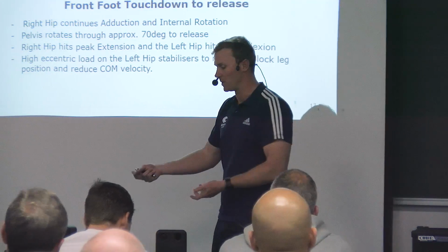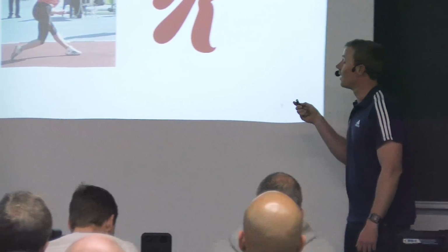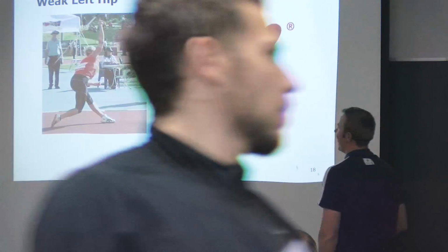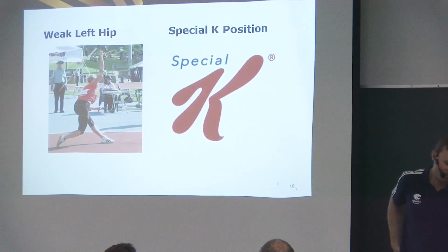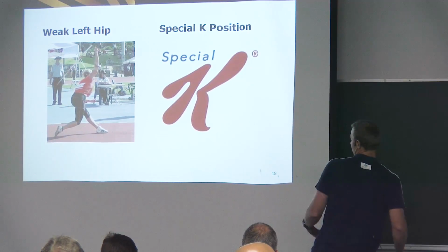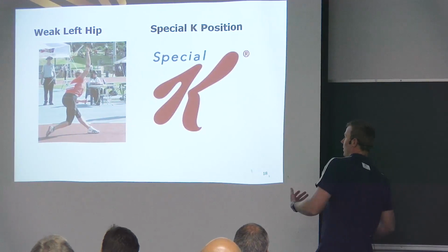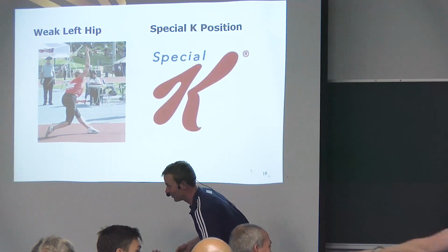You rotate the pelvis down, you put yourself in a compromised position into the throw, which is what Grant Ward calls the special K position. So coming in, ending up down here, hip dropped. And I'll be the first to admit it, this is one of the big issues we have had in the past with Kelsey, is this coming through. She has a really good ability to maintain a great straight block leg, doesn't get much flexion, but when we land, her weight transfers too far forward, and boom, hip goes out the back.